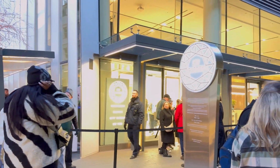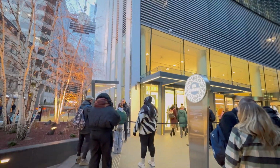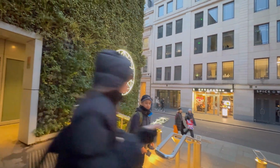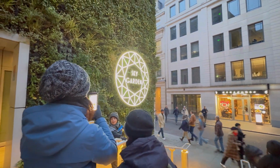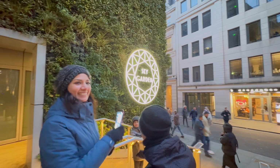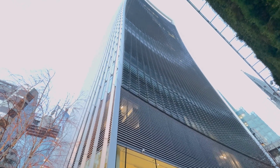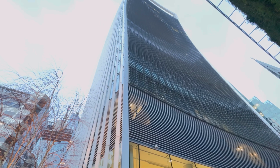That was a fail. We could not get into Sky Garden, so we would have to come back to London to go to Sky Garden. So we stood in that line, did not work out. And now we're just gonna take a picture with the Sky Garden logo and pretend that we went there. At least we were here. And we tried. So a tip for you guys, you want to go to Sky Garden, make sure you book it 2 weeks in advance or more.